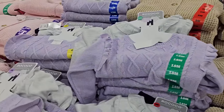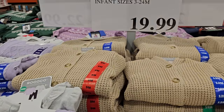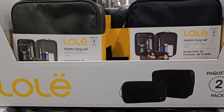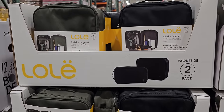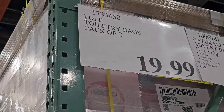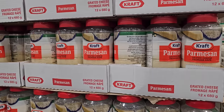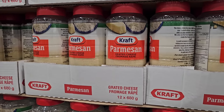This week at Costco, infant clothing and women clothing is definitely taking the lead for having the newest products on the shelf right now. Next up, Lowell has their travel bag set back in the warehouse. This would be great if you're doing any traveling over this winter or in the future. The two-pack is $19.99, and if you're doing any upcoming travel, I highly recommend you checking out Costco Travel. You're sure to save a little bit more by doing that.